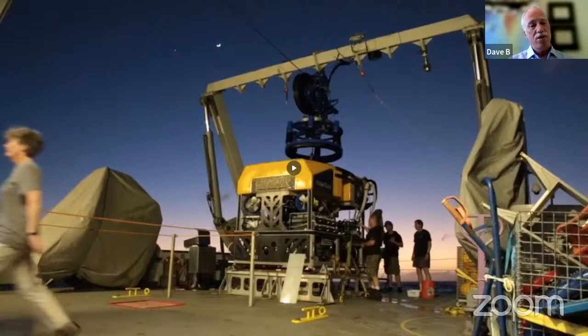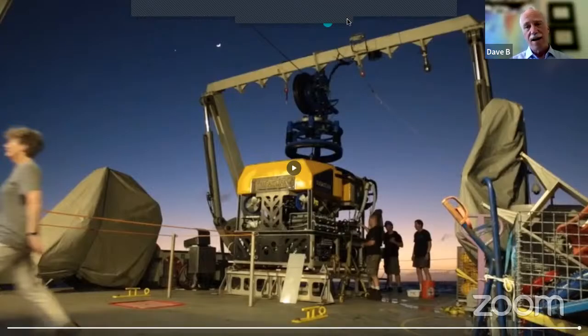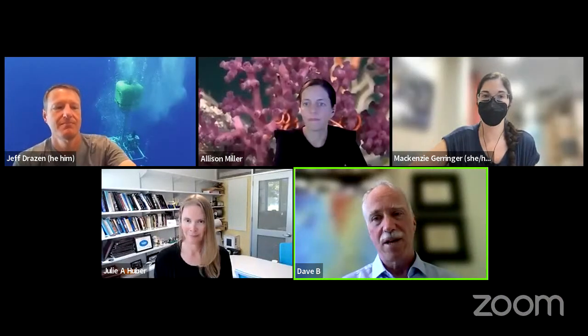So yeah, the weather was a challenge. We missed a lot of dive opportunities because we started off dodging a typhoon at the very beginning of the cruise. We couldn't dive from south to north because the weather was so bad. So we just had to keep going north until the weather was okay to dive. And then we turned around and worked our way back to Guam. But yeah, I think the tool set that we had was quite good.